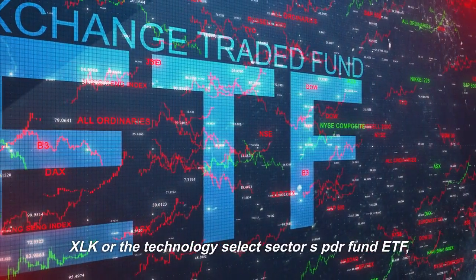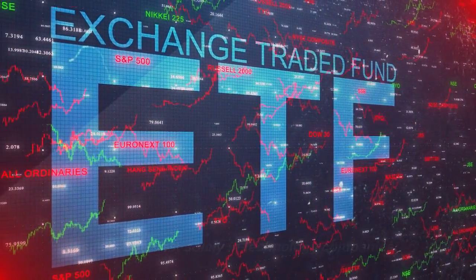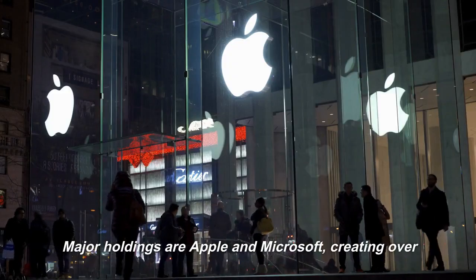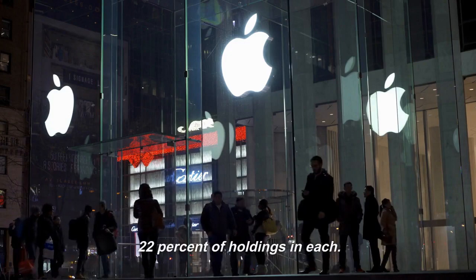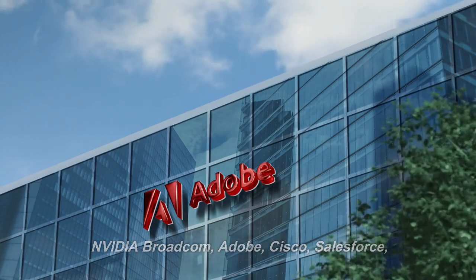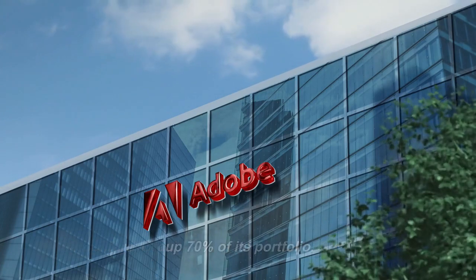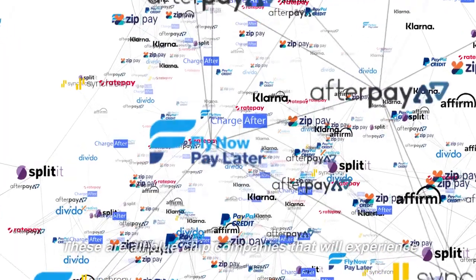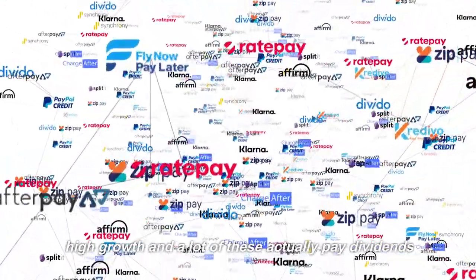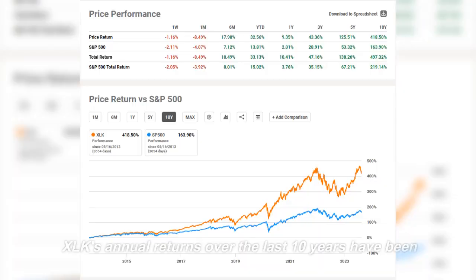XLK, or the Technology Select Sector SPDR Fund ETF, seeks to invest solely in technology companies. They invest in both growth and value companies within the sector. Major holdings are Apple and Microsoft, making up over 22% of holdings in each. Nvidia, Broadcom, Adobe, Cisco, Salesforce, Accenture, Oracle, and AMD round out the top 10, making up 70% of its portfolio. These are all blue chip companies that will experience high growth, and a lot of these actually pay dividends and have been consistent dividend payers over the last decade.